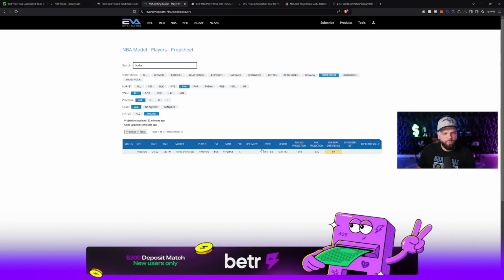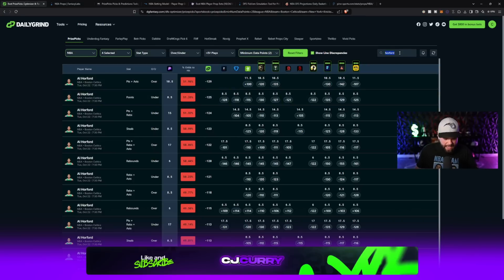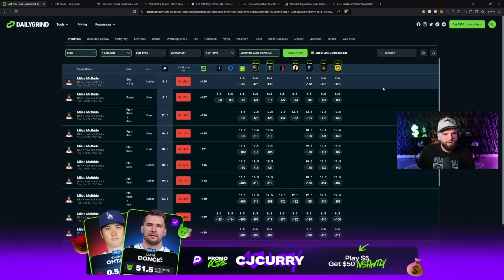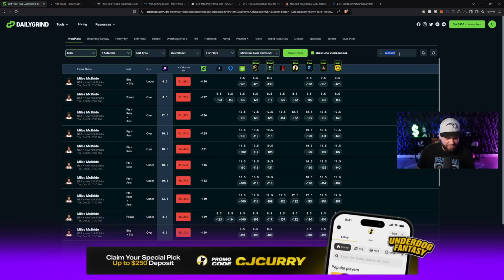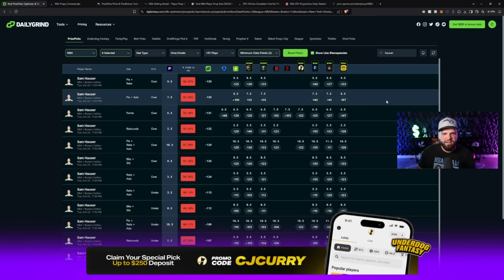Let's go over to pick number 3, which is going to be a New York Knicks pick, Miles McBride, who's sitting up there at 9.5 points, I believe. So let's go over to the Daily Grind Fantasy Optimizer and type in McBride's name. And once we do so, well, it looks like they've already bumped him down from 9.5 down to 8.5. So we'll skip over that one. Let's go over to Sam Hauser of the Boston Celtics. He's another guy that was looking pretty good at 7.5 points and assists. Yeah, he's still sitting up there at 7.5.